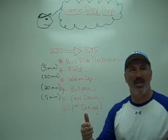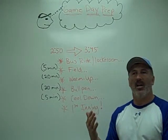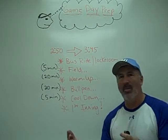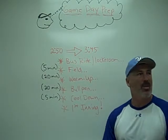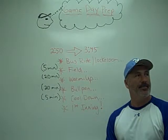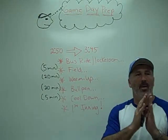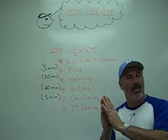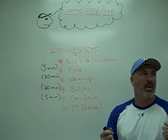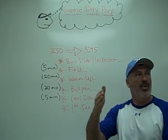Oftentimes, it will be dictated by your coach. Sometimes your coach, whoever is your coach, may not tolerate any type of silliness or talking or having music or whatever the case may be. What are some of the things that you do, Hunter? I usually, when I'm on the bus, I usually think about the other team and their strengths and weaknesses. Usually, like, trying to focus for the game. Okay, so when you're leaving your school to the game, on the bus, you're thinking about what you do well, what you need to do, some of the opponent's good hitters and maybe some of their weaknesses, and you visualize and kind of see yourself doing things successfully.